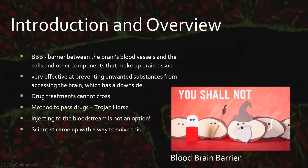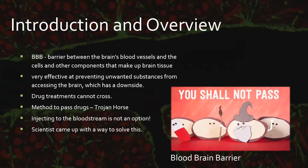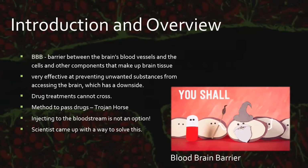So first, the brain is one of the most precious parts of most living things. And because of this, it is naturally protected against physical injuries with the help of the skull, the cerebrospinal fluid, and the protective membranes, which are called meninges. The other protective element is the blood-brain barrier. And as the name suggests, this is the barrier between the brain's blood vessels and the cells and other components that make up the brain tissue.